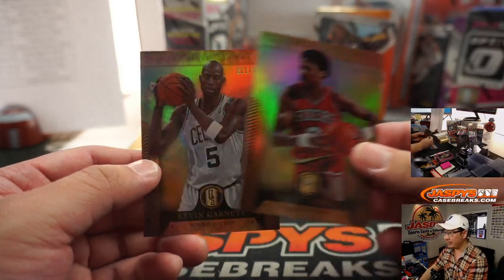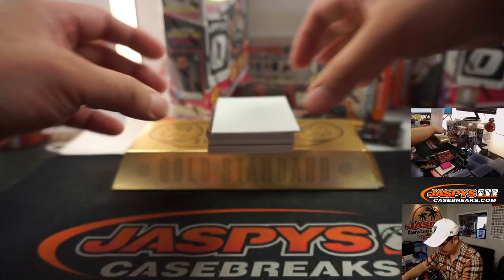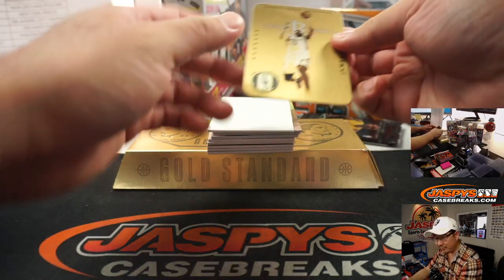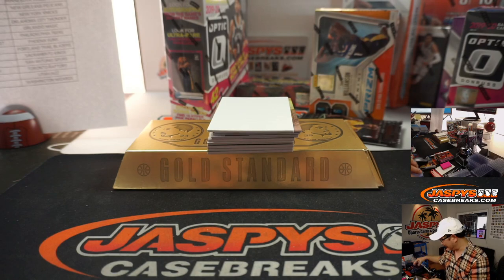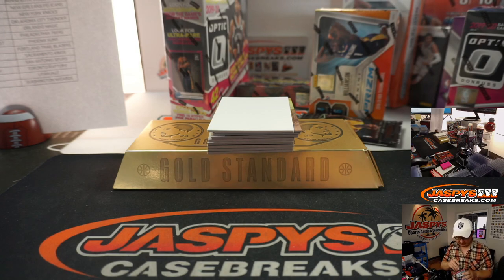There's Julius Erving. And there's Kevin Garnett, KG Celtics edition to 349. I love KG T-Wolves edition. I hate KG Celtics edition. I do love KG in general, but did not like him as a Celtic.